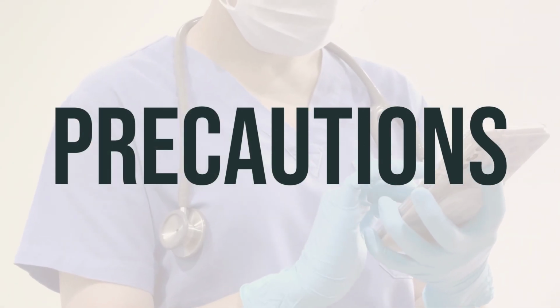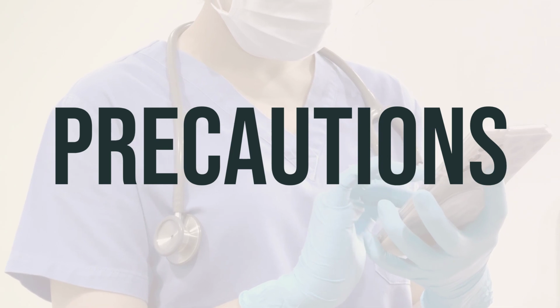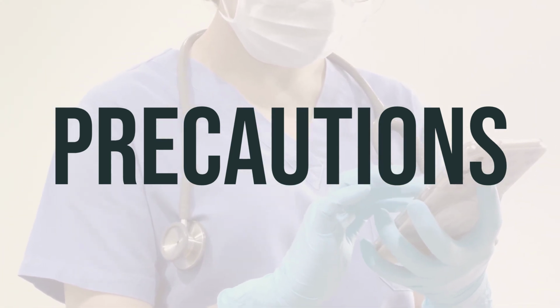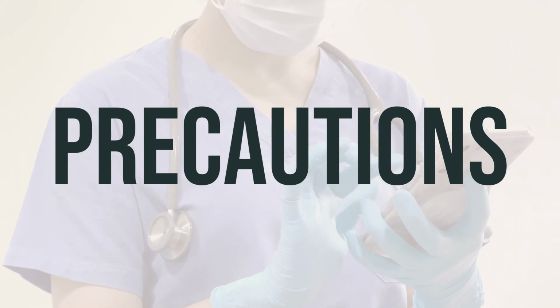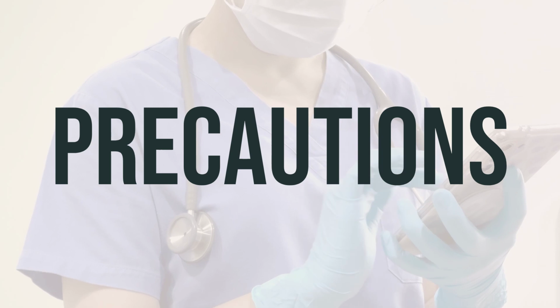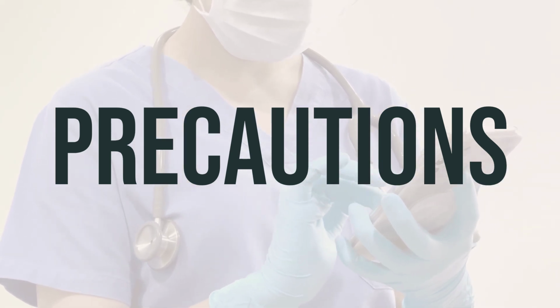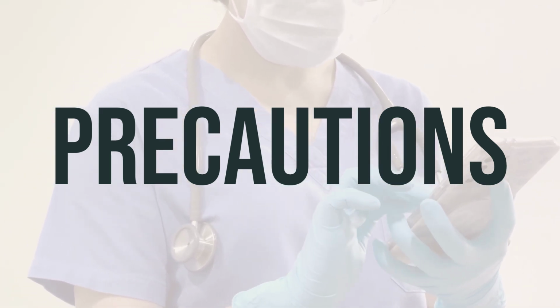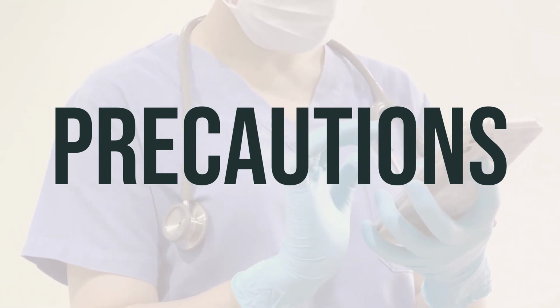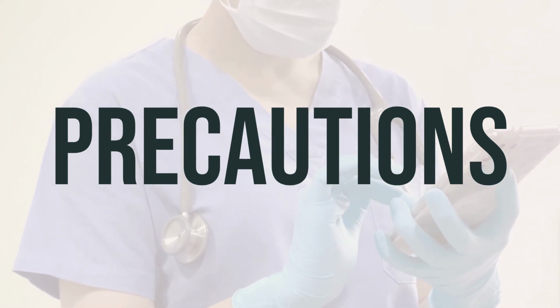Before taking Ocella, it's important to talk to your doctor or pharmacist about any allergies you may have, as this product may contain inactive ingredients that could cause allergic reactions or other problems. It's also important to discuss your medical history, including any adrenal gland problems, blood clots, high blood pressure, cancer, diabetes, heart problems, kidney problems, liver problems, depression, and other conditions.